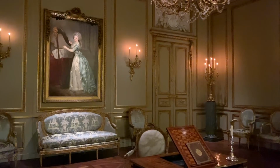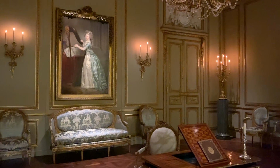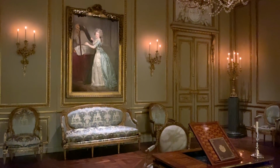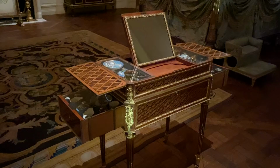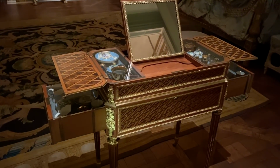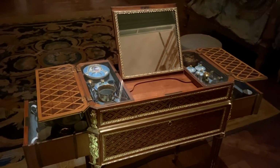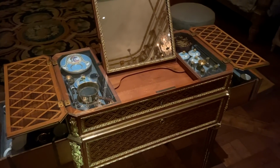The court inventory of royal furniture specifies that it was delivered to her in December 1778, and that it was to be used for eating, for dressing and coiffure, and for reading or writing in a seated or a standing position. The entire table can be cranked up or down to different heights. A button releases a mirror panel that rises up and can be turned around, and other buttons open drawers that reveal compartments for cosmetics and perfumes, just as in this table.